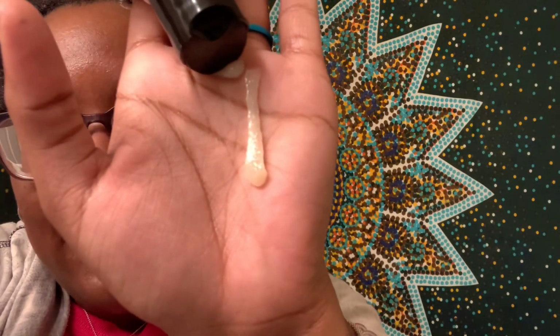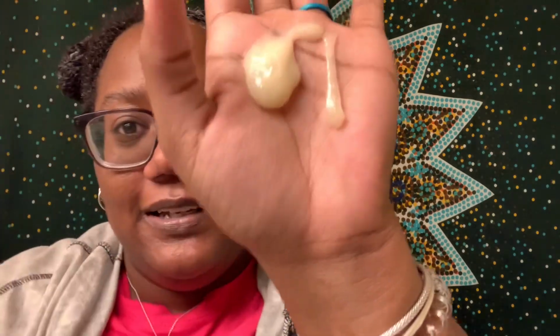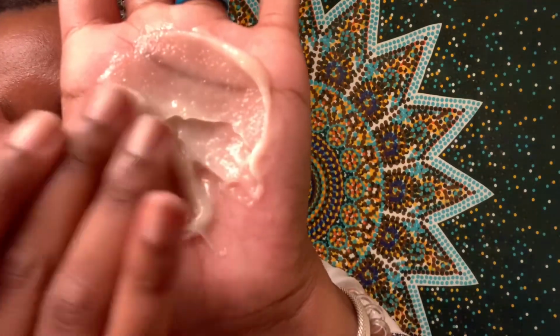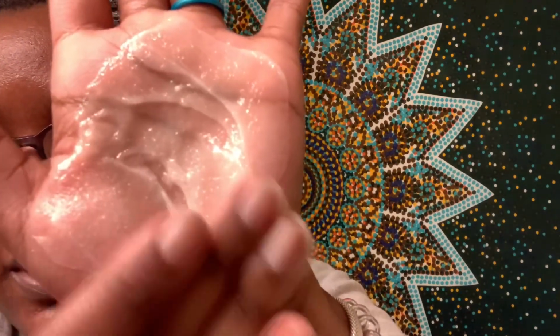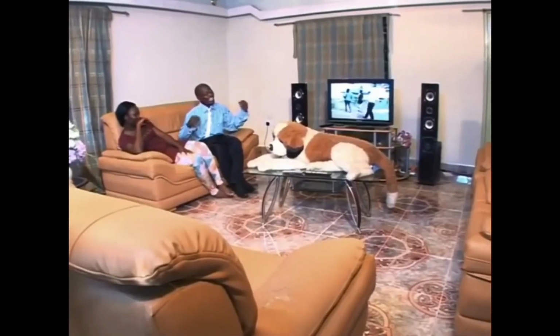And this is how the ADWOA Beauty shampoo looks. They have completely different looks to them. This one is kind of thick. It's not as thick as the Melanin, but it is pretty thick, and you can tell that it's creamy and it's got a lot of good oils in it. Oh my God! Wow! Oh my God!